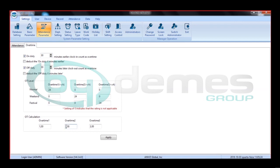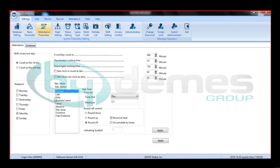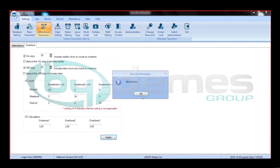So in some countries, they use to multiply the hours by 100% in the weekends. If someone works 1 hour on Saturday, it will be counted as 2 hours in total. So this is where I put it for weekends. And overtime number 3 is for the holidays. For the holidays I set in the holiday list. Basic is this. And we just apply later so we don't lose this information.